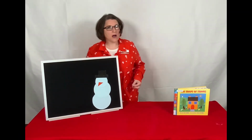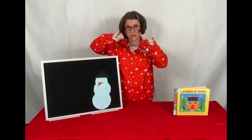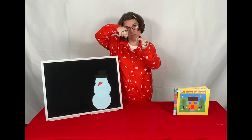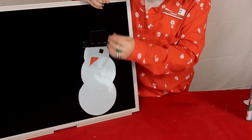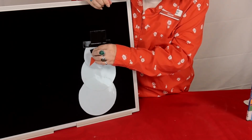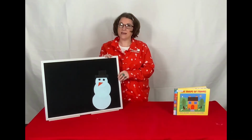Now he needs eyes, doesn't he? Well, when I think of eyes, I usually think of circles, but sometimes they talk about that being made out of coal, which is almost the shape of what? A diamond. So let's give him 2 little diamond eyes here, just like that. Now, he looks a little cold, doesn't he?